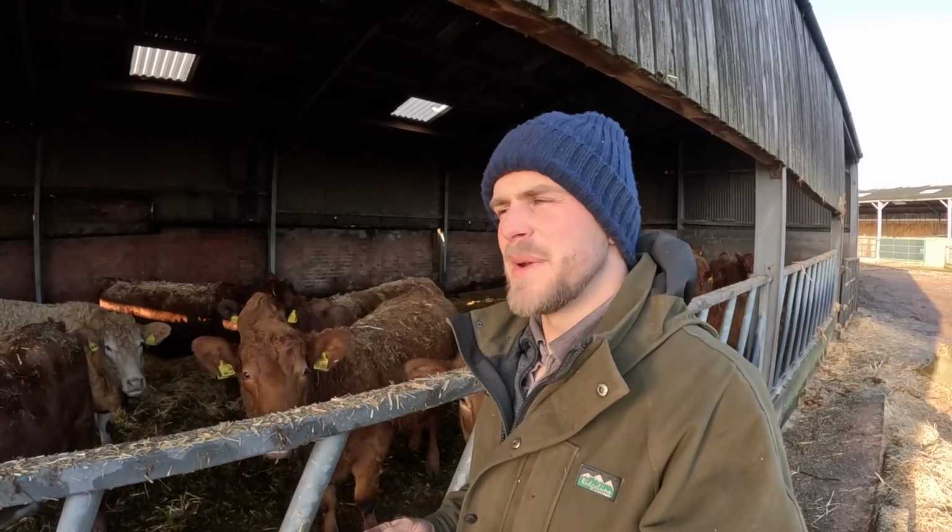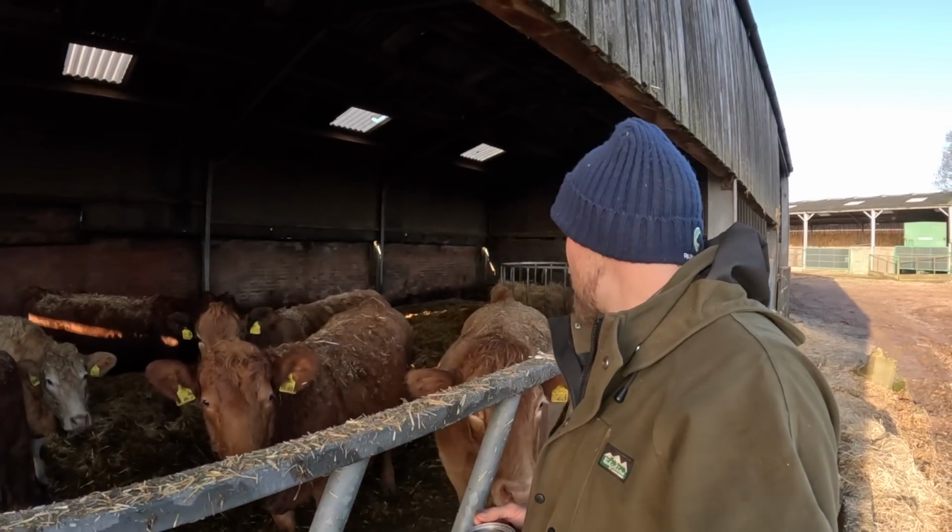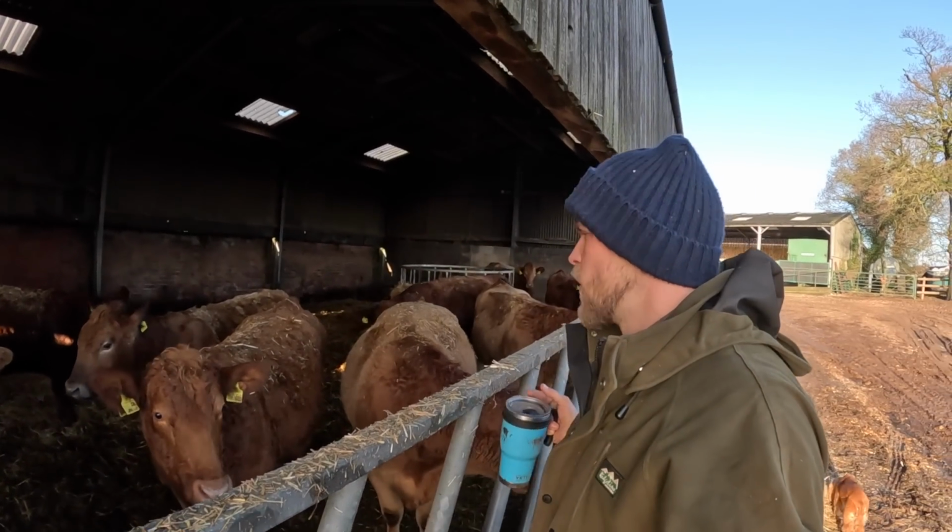Genuinely, for the first time, I think I've been promised something by a company and they've done it. Always been something that's not quite worked out, but these have done everything I want them to do. They're living off a little bit of silage, plenty of straw. They're all in calf. They're growing well. They look well. Just honestly can't say enough good stuff about them.